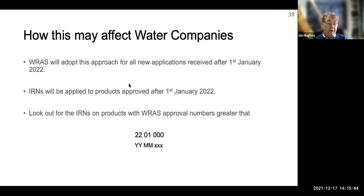The IRNs will be applied from the 1st of January. So for water companies to know whether we've applied the IRNs to that product or not, it's about the approval number that we grant. So anything that's got a number that begins 2201 or higher will have been assessed against those criteria. I think that's probably all for me.